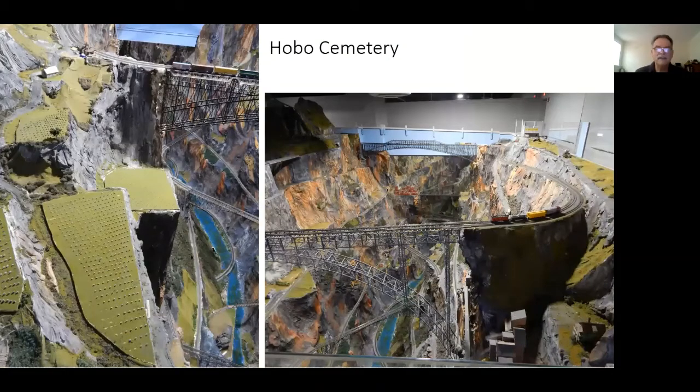And up around the top, this is kind of a combination of the very upper reaches of Bee Canyon and around the corner from Atlas Canyon. We call this Hobo Cemetery. The joke being that this is where all the hobos are buried after they die from sheer fright traveling across these high bridges.